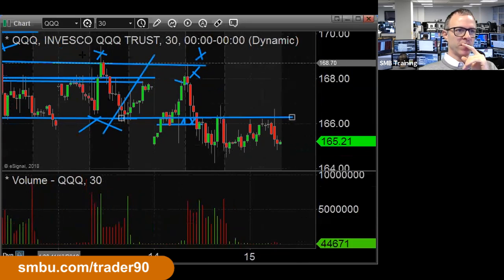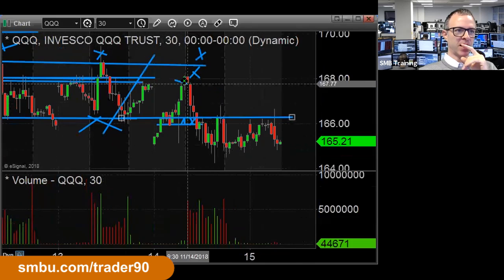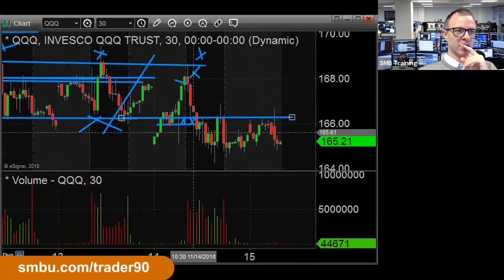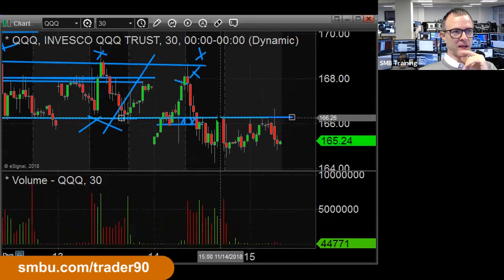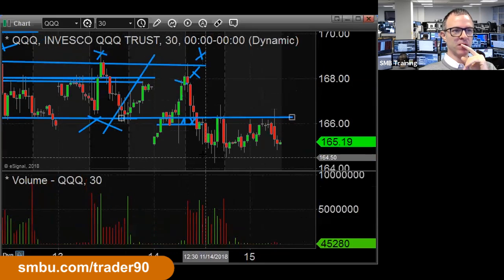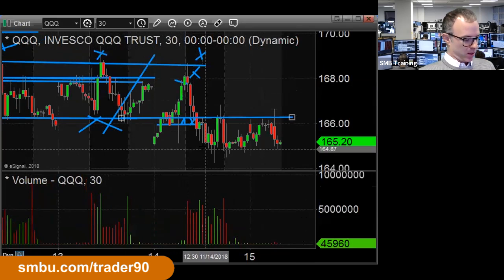So on the Qs, we failed right on the open, got back down below 68, came into the first support area, tried to pop back up to the top of it, failed again. It popped up again at the end of the day with the end of the day bounce, but pretty much closed right at the low, or a little bit above the low, but a half point above the low.